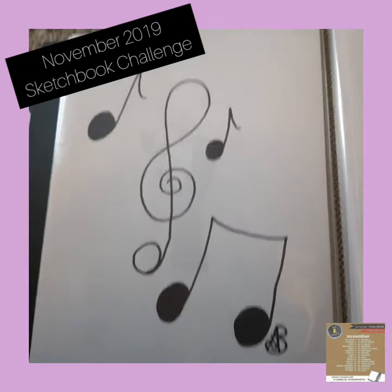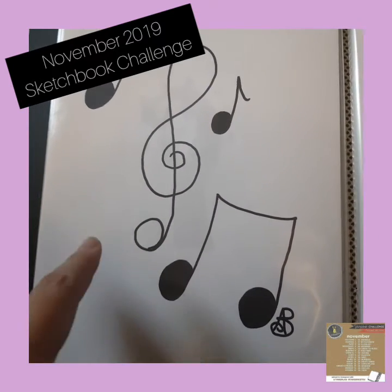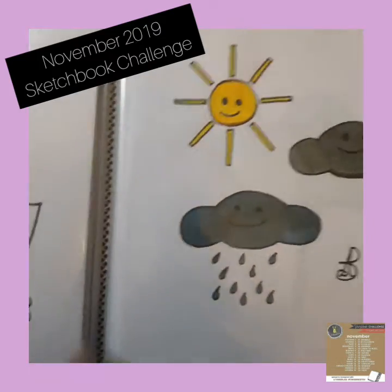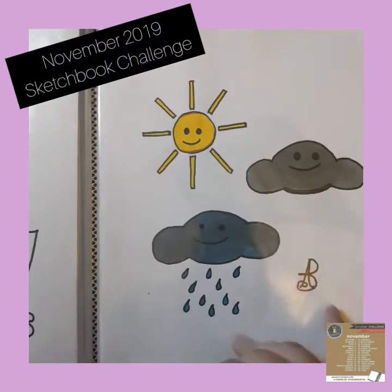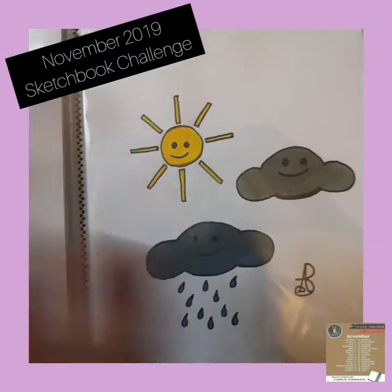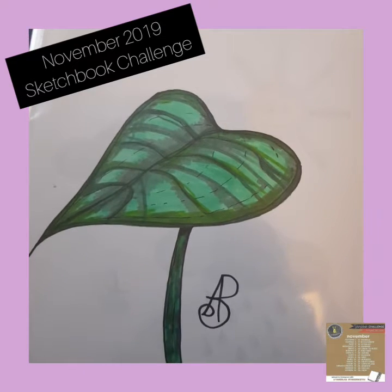This one was draw to music, so I just did music notes. It's not my best one, but yeah. So this one was weather, so I did the sun, a cloud and a rain cloud, and drew faces. So yeah. The word prompt for this one was leaf, so I drew a leaf.